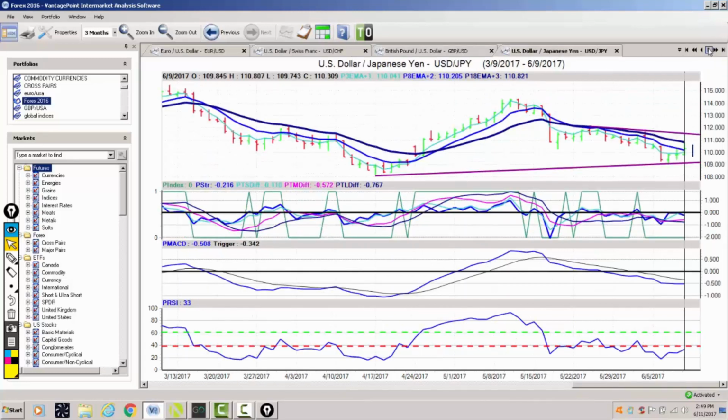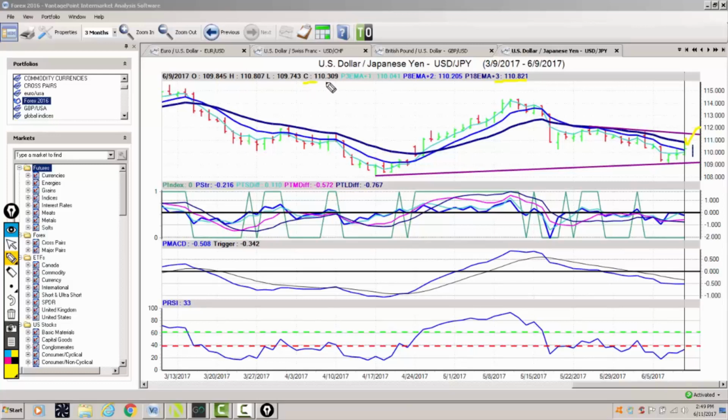Now, as we come into the dollar-yen pair, again, another very tricky pair to trade going into the FOMC. With my own direct clients, I warn them to stay clear of this pair going into that FOMC announcement. When we look at the indicators from VantagePoint, our critical 18-day predicted moving average is coming in at 110.82. We're closing the week at 110.30. So as long as we're holding below 110.82, the pressure is actually still to the downside.